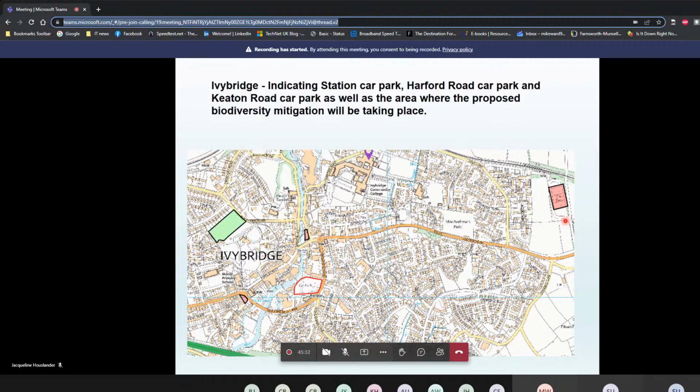But there are other things. So they've made an accessibility space, an additional accessibility space in one of the car parks, and the other question you asked was whether or not members visited the two car parks on the site visit, and they didn't. Is that a question? I'm not sure it does. I think it does, but just on a point of fact, I don't believe Keaton Road is a district council car park, Mr. Chairman. No, I don't think it is. Finished? I think you made your point.